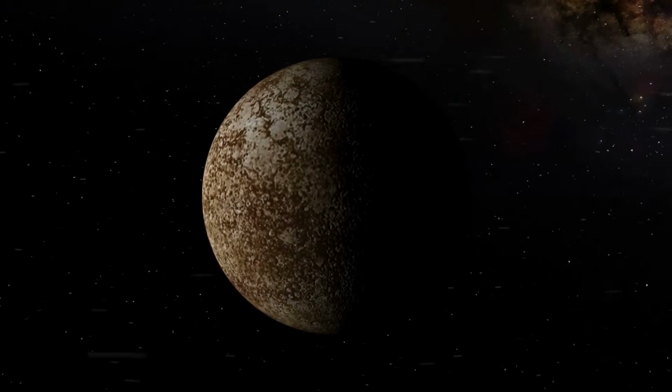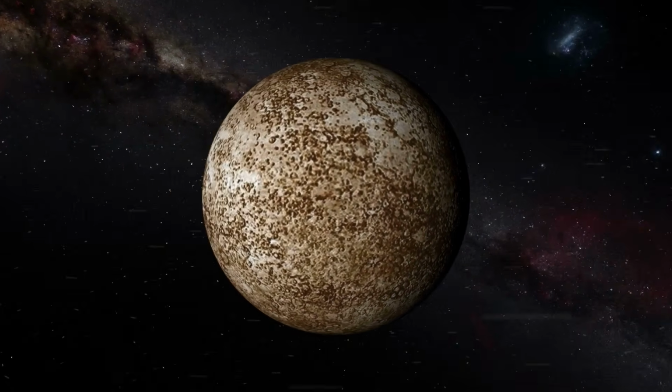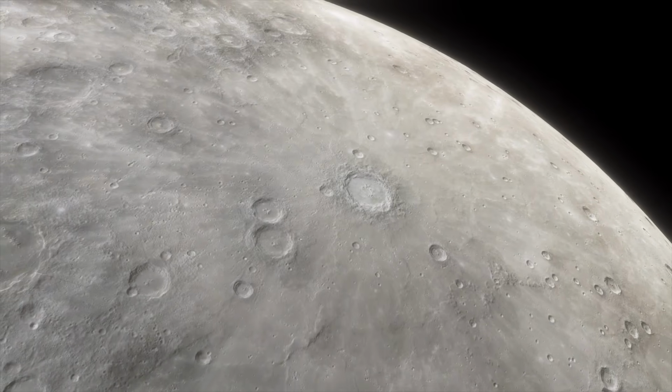Near the Sun, a small planet hides big secrets. Mercury, small and hot, has fooled us for years. But now, space probes have discovered strange surprises. They seem to have found diamonds on the hottest planet in our solar system. And that's just the beginning.